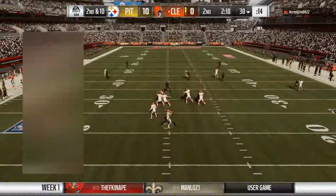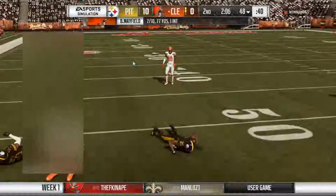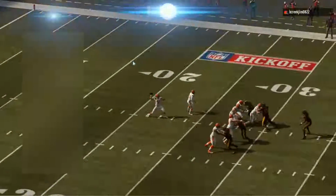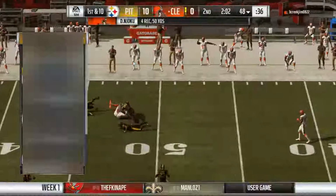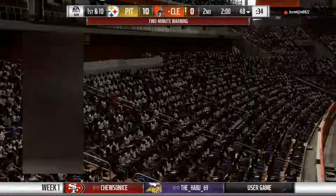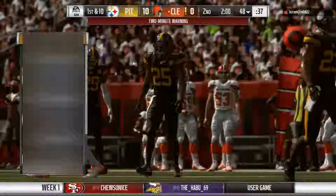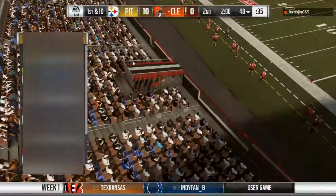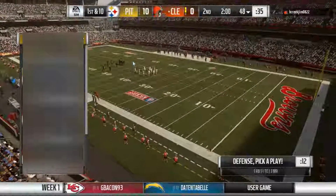On 2nd down, Mayfield again. Oh, a scrap for the football, and he's going to come down with it. That'll put him at an even 50 receiving yards now in this first half. And it's a 1st down. Two minutes to go here in the first half. More from Cleveland after this.